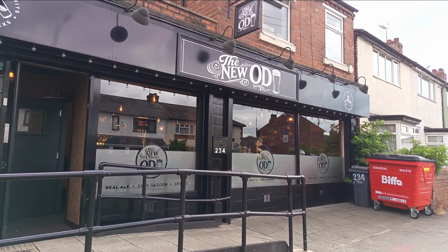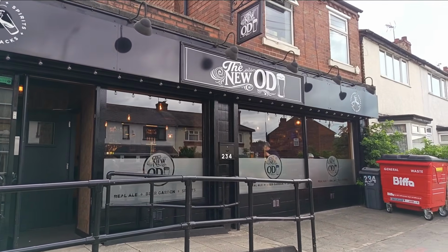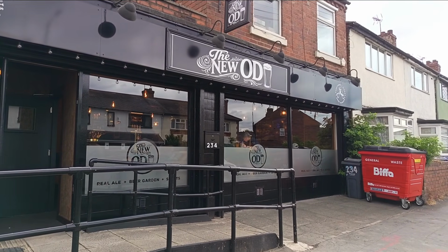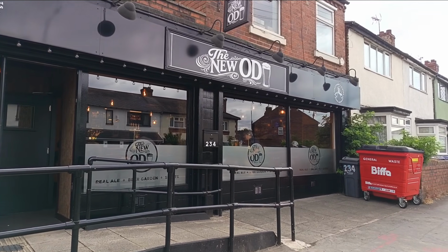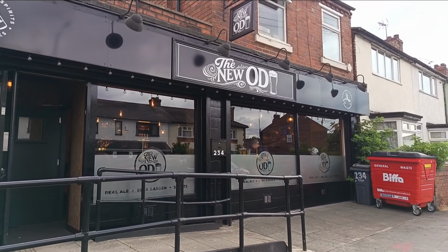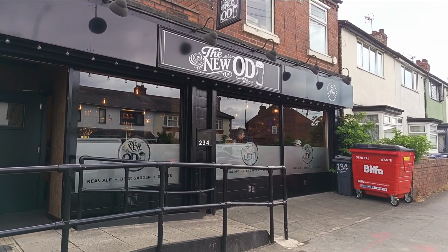Today I'm in Oldbury and this is a pub called the New OD. Now this used to be a pub called the Old Dispensary and it's been taken over by 4 people that run the pub now as a micro bar. So let's see what it's like inside.